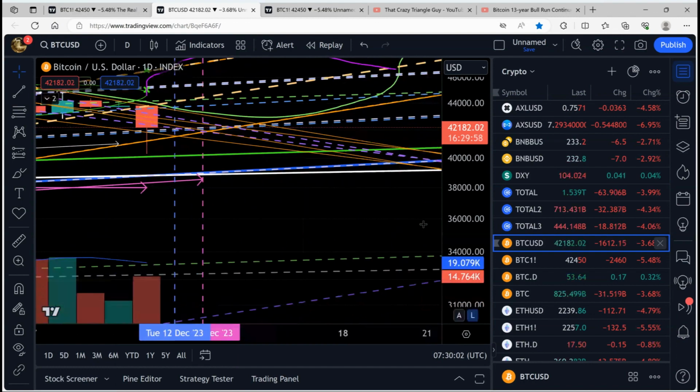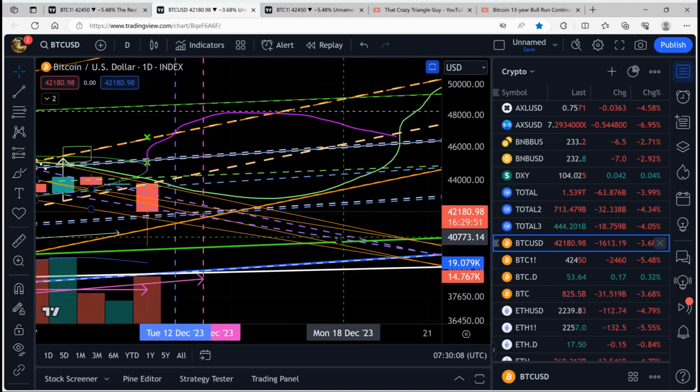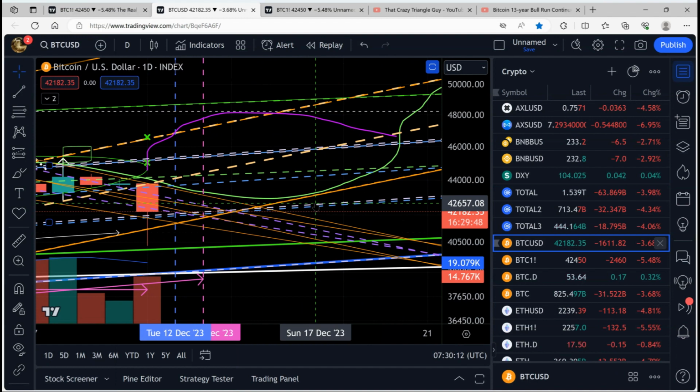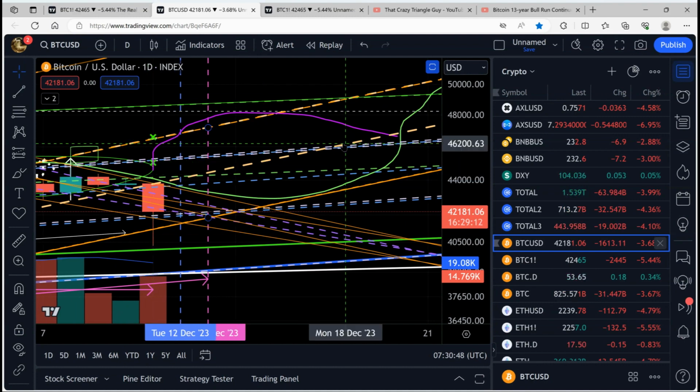And going over to next Sunday. Here is Sunday. Now, in order to have a short, fat little red center, we could come down to the bottom of our orange channel here at about 43,141. That would produce a short little red candle with a long tail at minimum, and possibly two long tails on both sides.